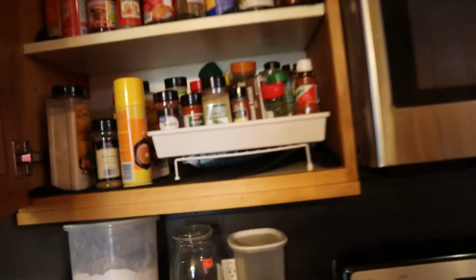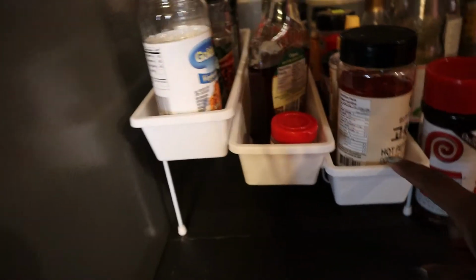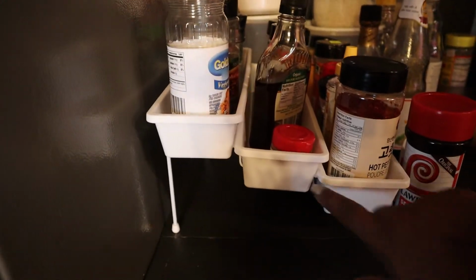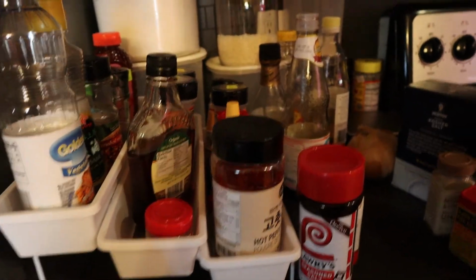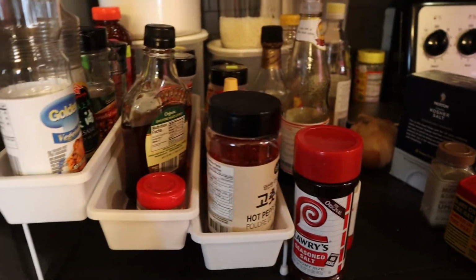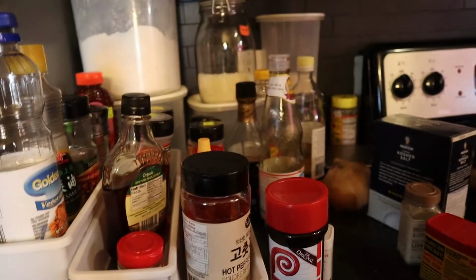Seasonings, some of them, and then here's the rest of it. I made these little trays. Let me show you this one. I got these from Dollar Tree and this from Dollar Tree, and I just hot glued it together, but it's taking up a lot of room and it's just driving me crazy. So we're going to condense some seasonings, get rid of some seasonings, and go from there. So let's get to it.